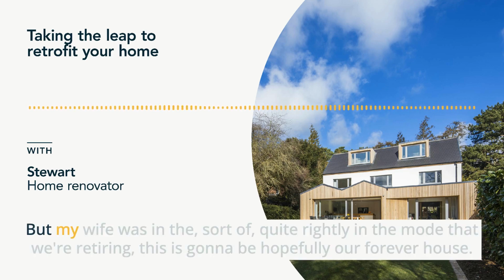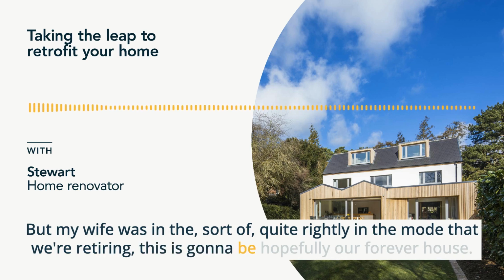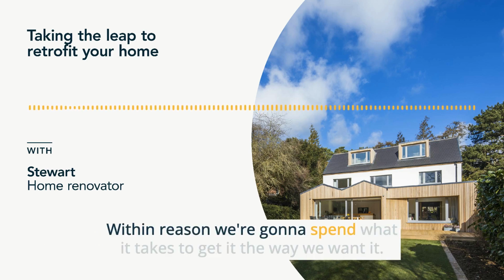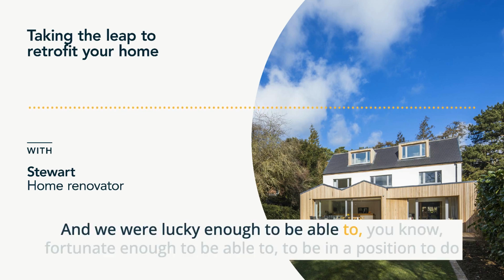But my wife was, quite rightly, in the mode, look, we're retiring. This is going to be hopefully our forever house. We're going to stay here as long as we can. So it's not a commercial project. Within reason, we're going to spend what it takes to get it the way we want it. And we were fortunate enough to be in a position to do that.